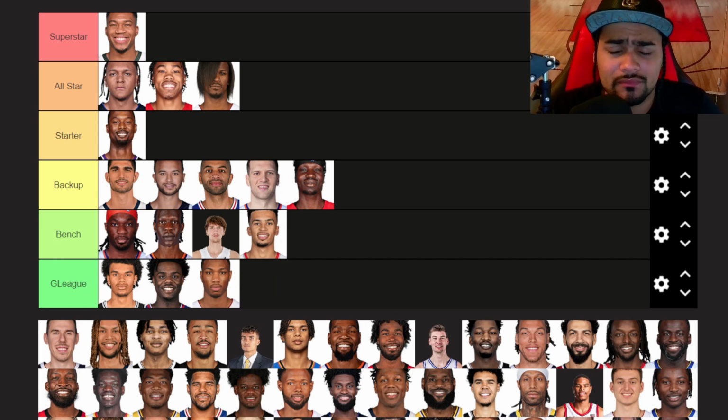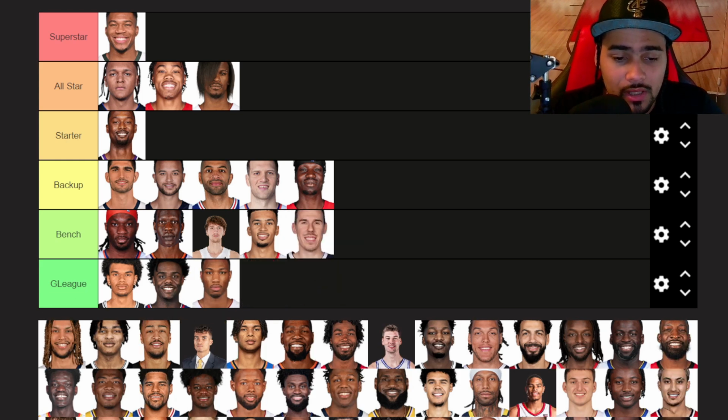He actually was really solid for Portland last year. He was one of their better defenders. Can handle the ball well. So interesting for Toumani Camara. Vlatko Konchar, gonna put him in bench tier.